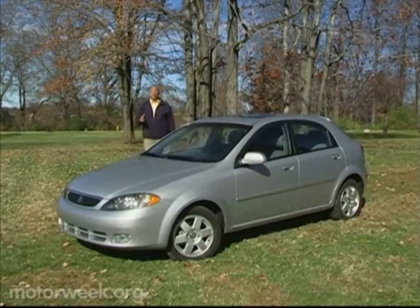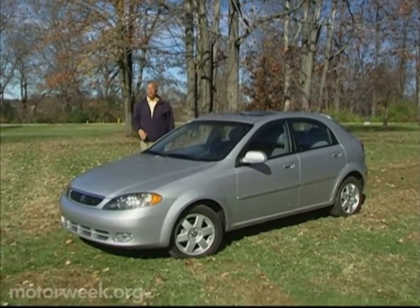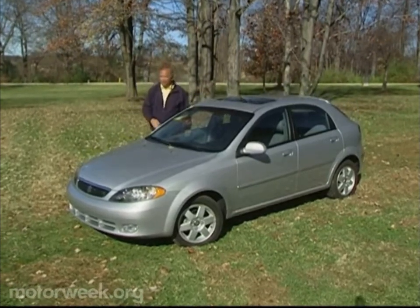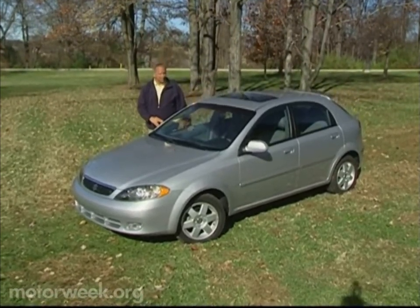Car shopping can be overwhelming. There are so many choices, and sometimes sticker shock is enough to make you run right out of the showroom. But Suzuki has a remedy for that.